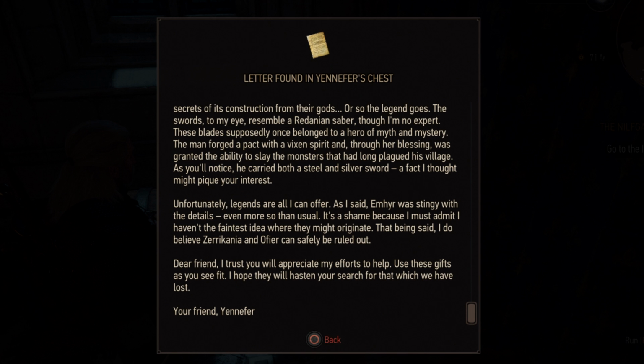That being said, I do believe Zerrikania and the Offier can safely be ruled out. Dear friend, I trust you will appreciate my efforts to help. Use these gifts as you see fit. I hope they will hasten your search for that which we have lost.